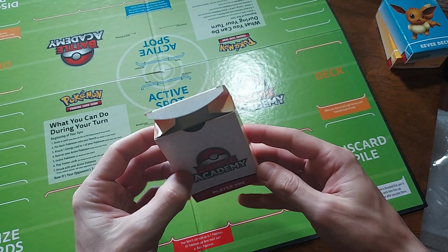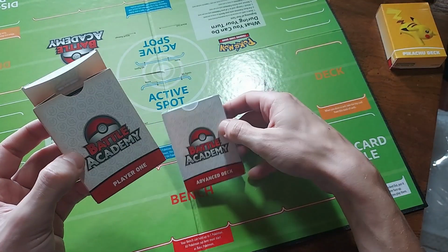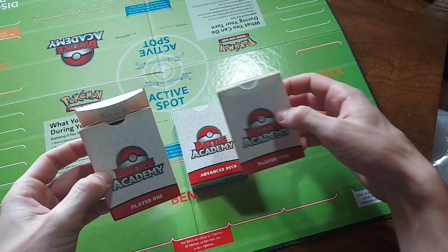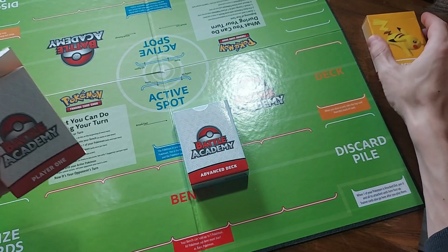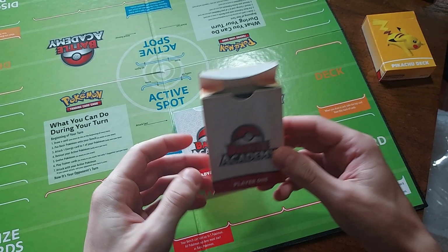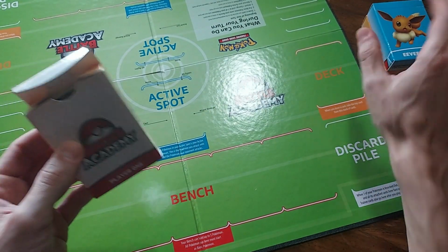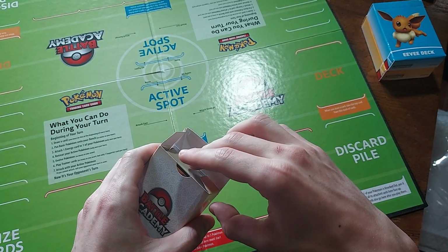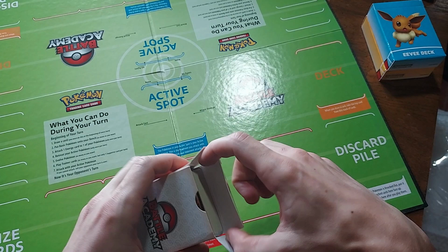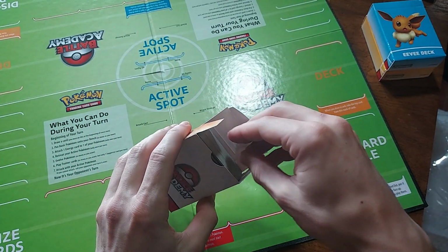So easy to tell just by advanced deck, player 1 and player 2. So player 2 has to be Pikachu. Player 1 has to be Cinderace. And the advanced player has to be Eevee. Easy to tell, of course, which deck is which from the colors, but it only says on the one side where the picture also is.